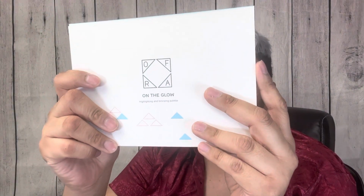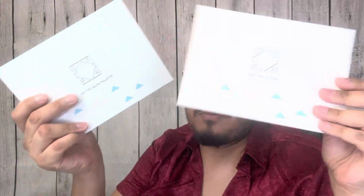$149. It comes with 6 beautiful shades. It says On The Glow palette, and it comes with like a projector here. What do you think about the NYX one? It's beautiful, isn't it? Next, I am gonna go ahead and show you really quickly what this one entails too.